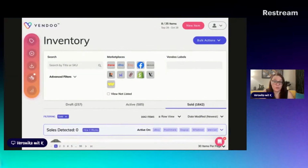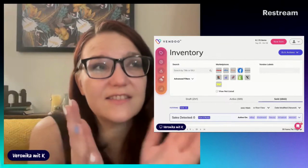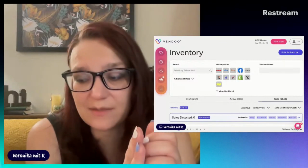Do I like the new Poshmark fee structure? I absolutely do not. And it's less so because it doesn't really matter as much to me whether I make a little bit more or a little bit less. I mean, it matters in the grand scheme of things, but that's not what pisses me off about it.